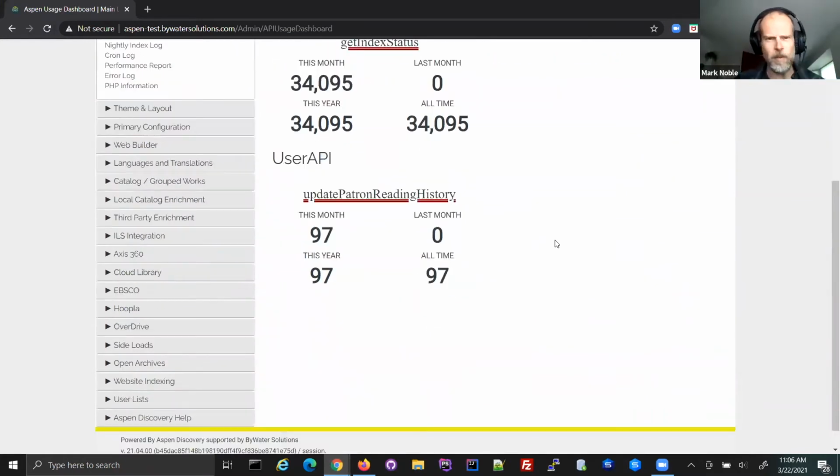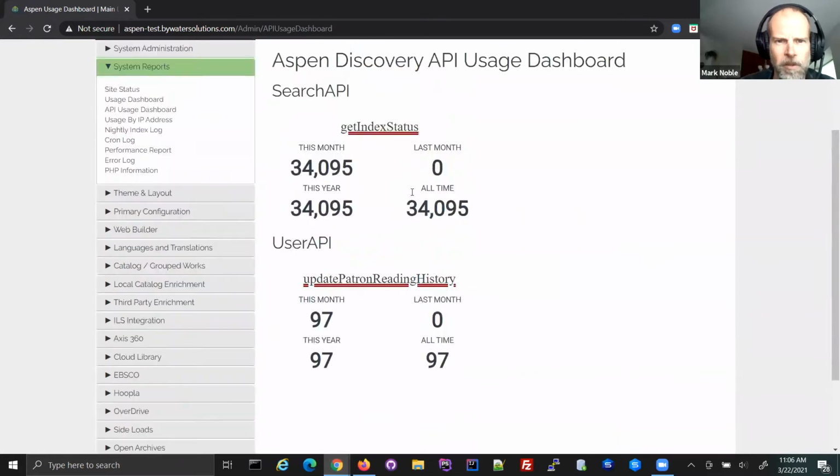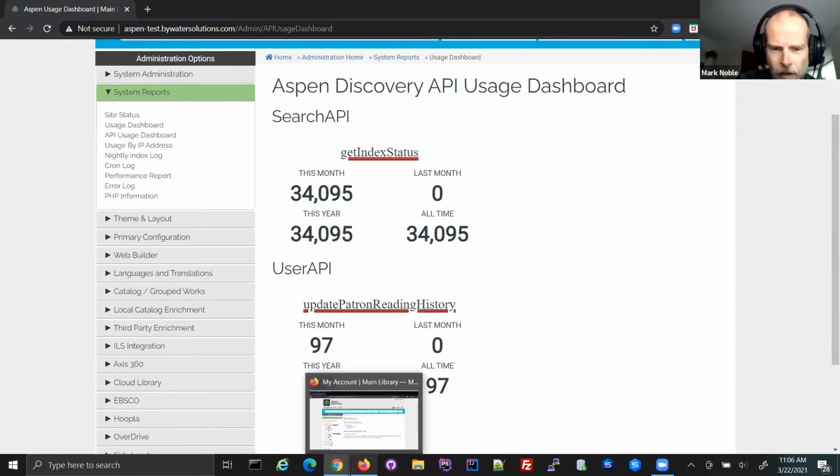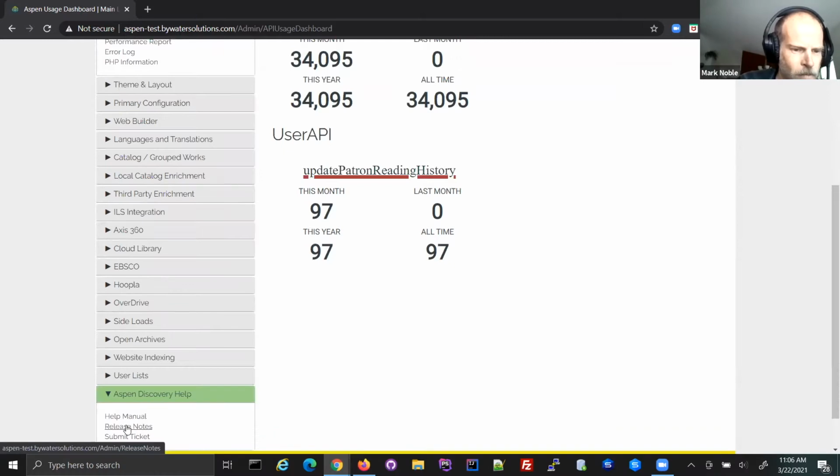We don't have a whole lot of usage on Aspen Test because we don't have an app connected to it yet, but we will soon. So right now, the get index status is what we use as just a general health status. You will see tens of thousands of those over the course of a month. And then updating patron rating history, Aspen does within itself to update patron rating history. Let's go back to release notes.